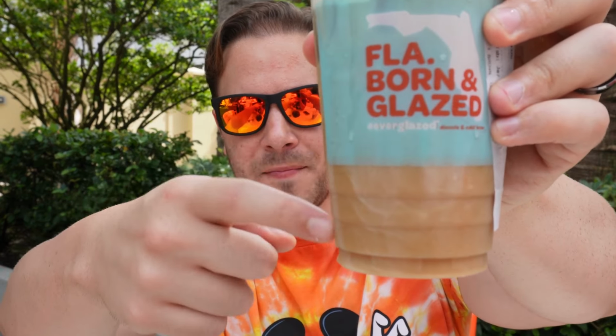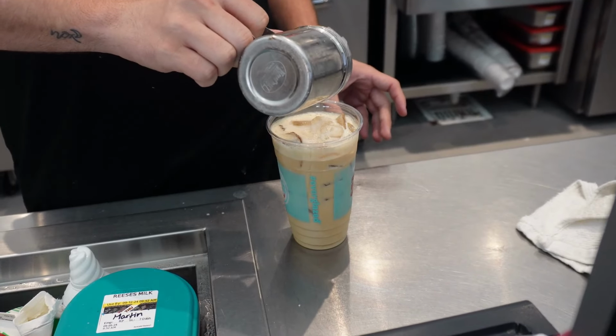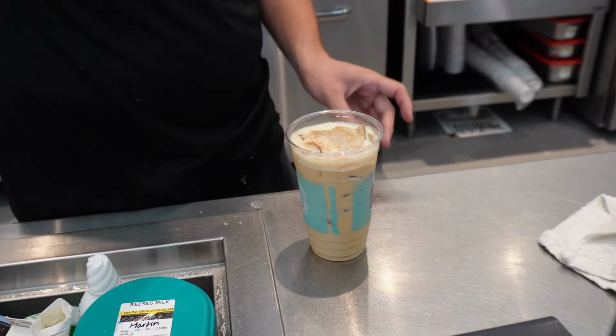For me, as far as coffees go, I like a little bit of flavor in with my bitterness. This is a very smooth coffee. Like, you can see it's very milky, white. I like a little bit more darkness, a little bit more bitterness to my coffee. That being said, if you like a milky coffee, this is good. It's got a lot of good flavor to it.